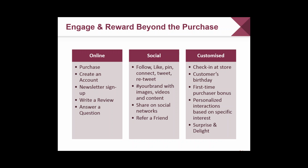So here are some examples specifically, now diving into the details from concept of how we achieved that. From an online perspective, beyond rewarding people on purchases, we rewarded people when they created an account. Because when they created an account, we knew more about them. And when we knew more about them, we could essentially personalize the experience online to what they needed.